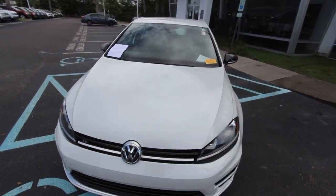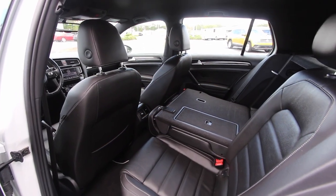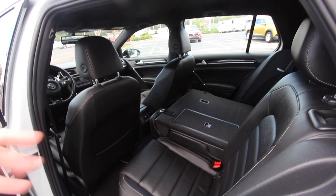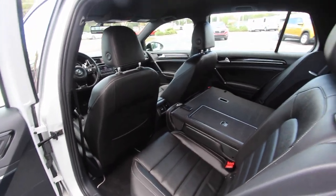All right, let's hop in on the interior and have a look around. We're gonna start in the back seats. Let me tell you a few things real quick, folks. These might be things that other reviewers may not tell you about and that are good things on a car.